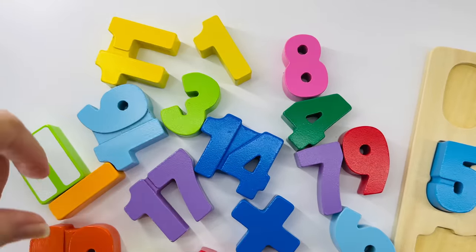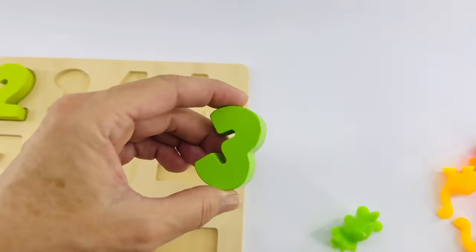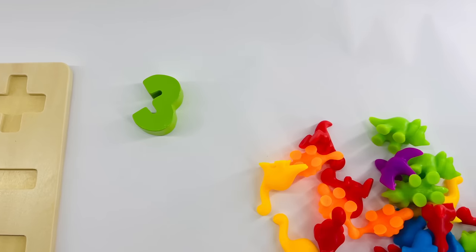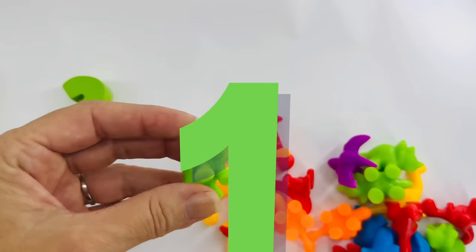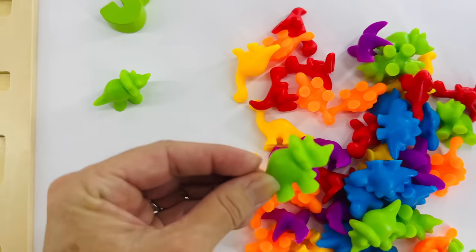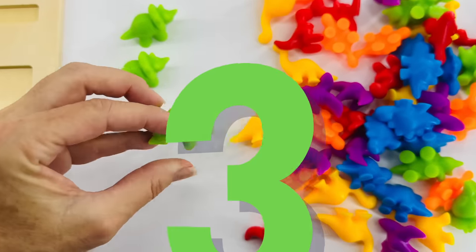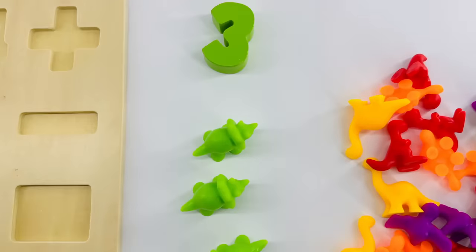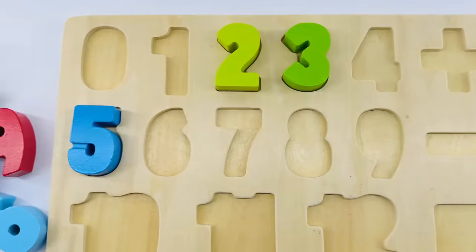How about another green one? It's number 3. Number 3 is green like number 2. So we know we have green dinosaurs. Let's count them. 1, 2, and 3. 3 green dinosaurs. Okay, let's put number 3 in his home next to number 2.